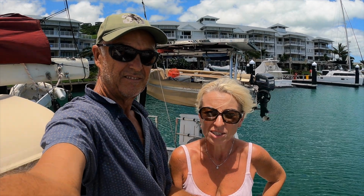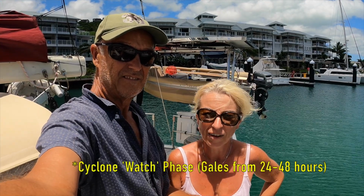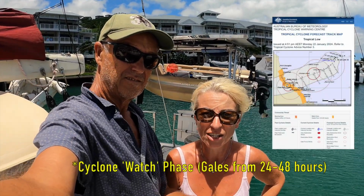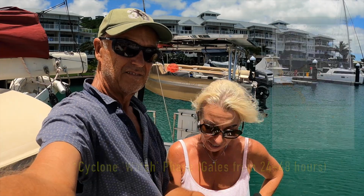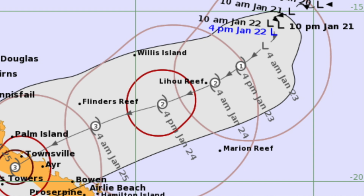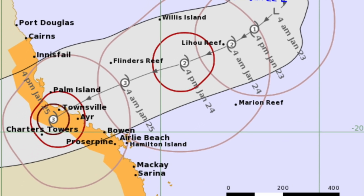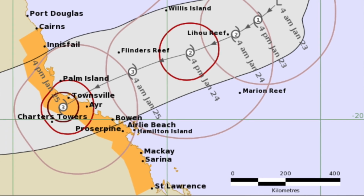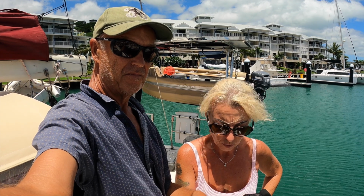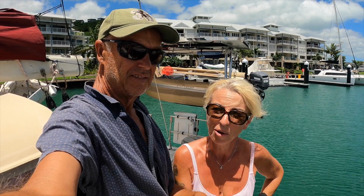Alright, well, things have progressed somewhat and we're now in a cyclone warning phase. The Bureau of Meteorology has issued an official warning. We have got a system, it's still a tropical low at this stage, it hasn't been named. It's forecast to cross the coast, most likely between Innisfail and Airlie Beach during Thursday. From Friday, the system is forecast to move inland and further south. Well, we're concerned with the first bit at the moment.